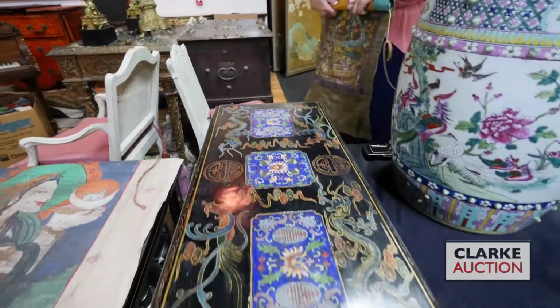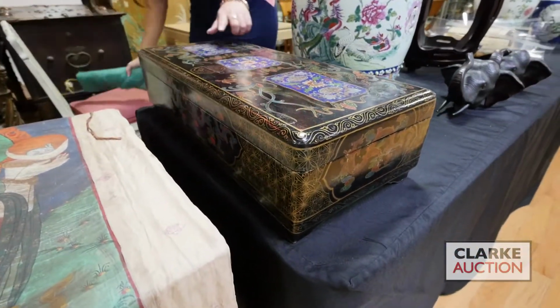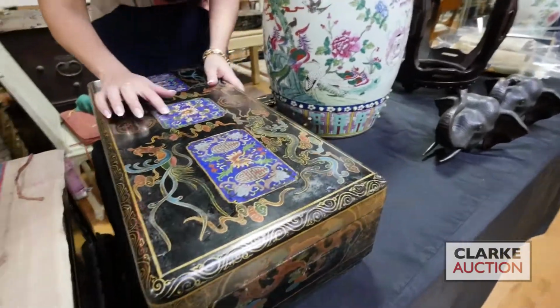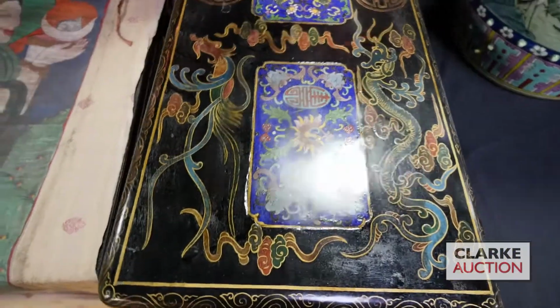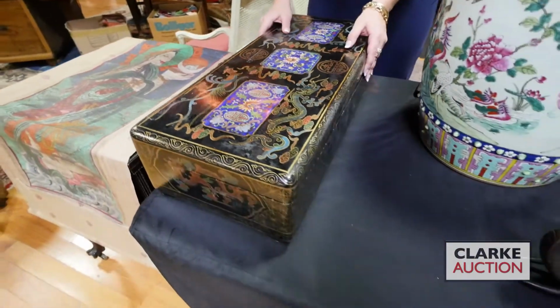And beneath it reveals a rectangular lacquered box with inset cloisonne panels. So you can see these beautiful inset panels here, which are really quite nice. And then it opens and of course is lacquered on the interior. And this is estimated at $300 to $500.